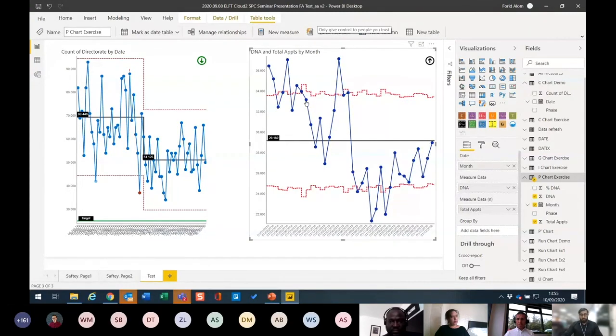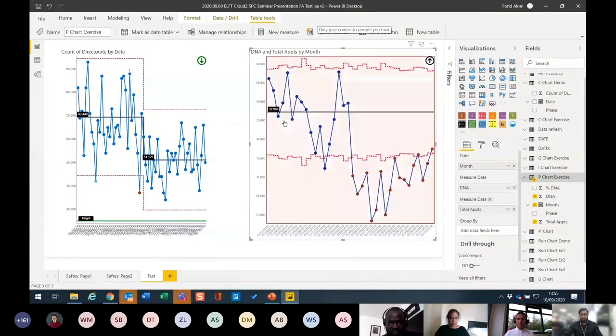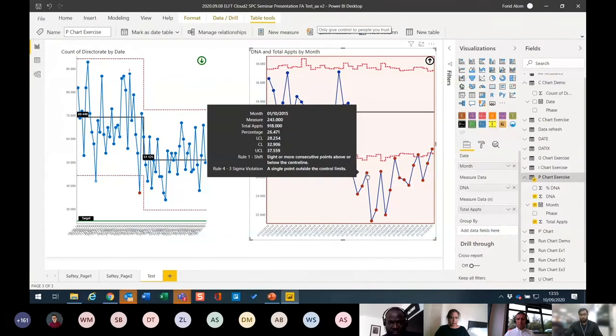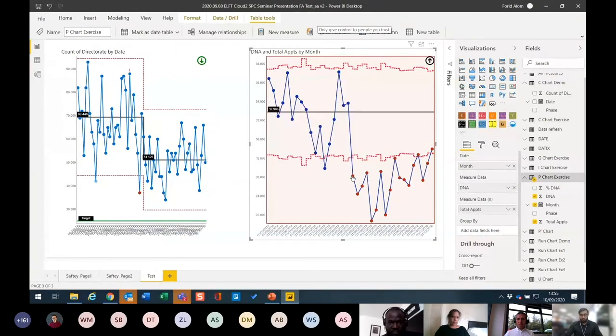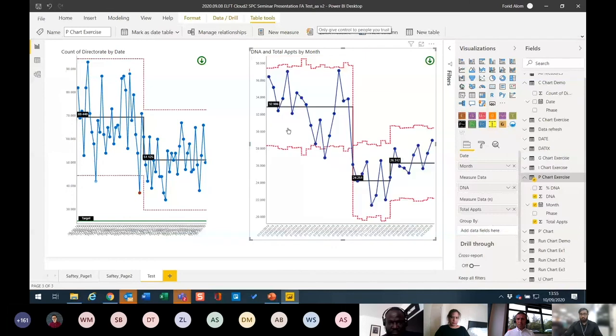I need to fix my baseline, so I'm just going to fix it to say this data point here. So mark baseline. It picked up special causes. If I hover over it, you'll see here it's a shift as well as a 3 sigma violation. So it makes it really easy for you to know what's going on. I'm just going to shift 8 points here, and then there's another shift upwards here. So shift 8 points. There you go.